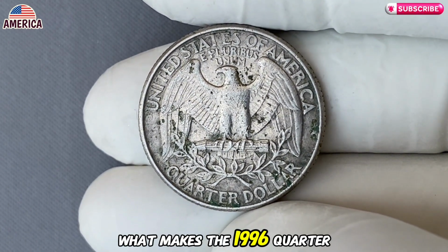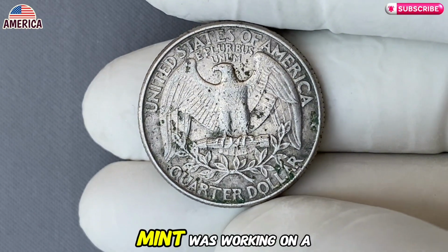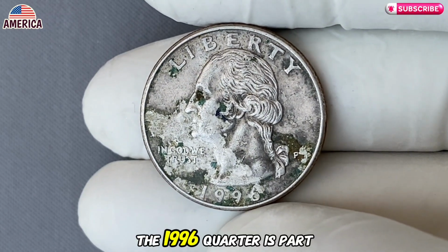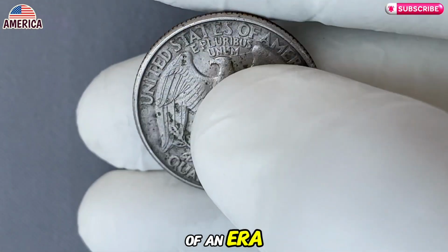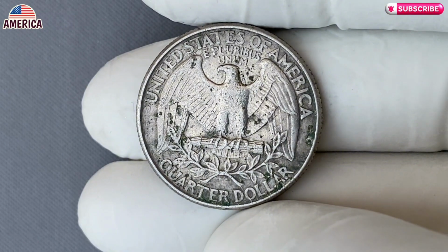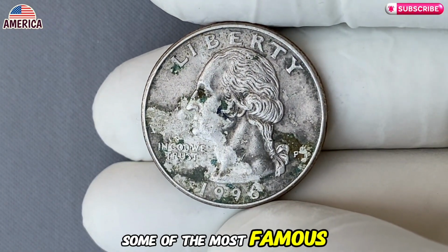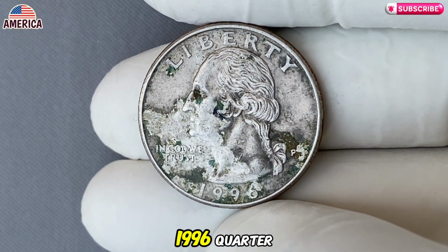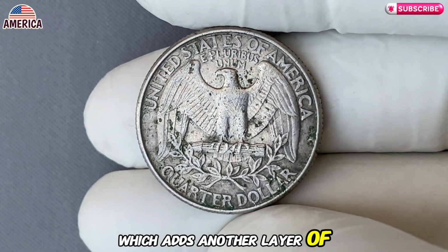Now, what makes the 1996 quarter even more interesting is the fact that it was produced during a time when the U.S. Mint was working on a variety of different coinage designs and series. The 1996 quarter is part of the regular circulation series, but it marks the end of an era, as it was one of the last years before the State Quarters program began in 1999. The State Quarters program, of course, would go on to produce some of the most famous and sought-after coins in U.S. history. So, in a way, the 1996 quarter is a bit of a transitional piece in American coinage, which adds another layer of significance for collectors.